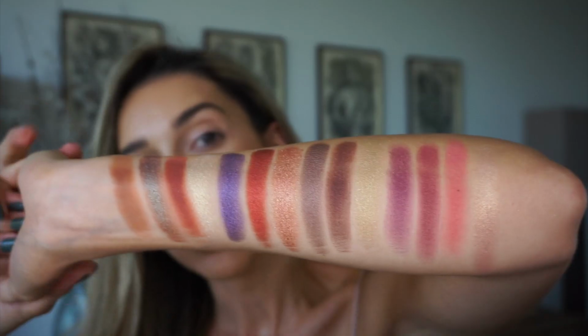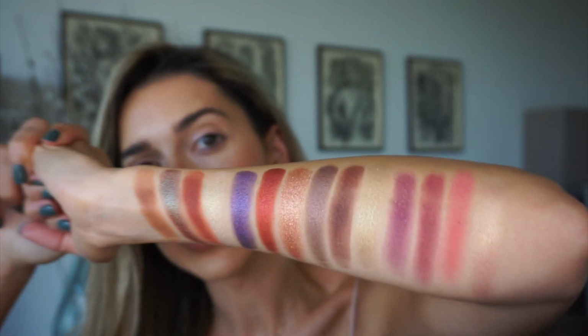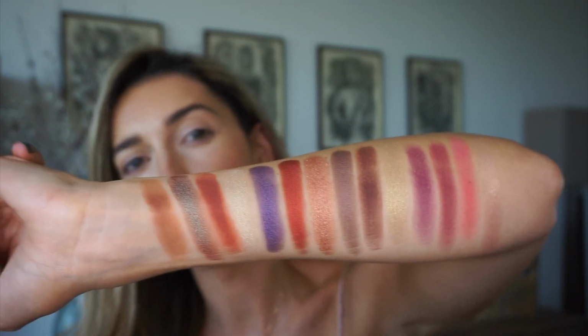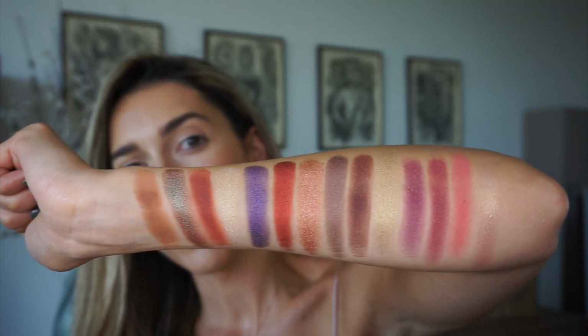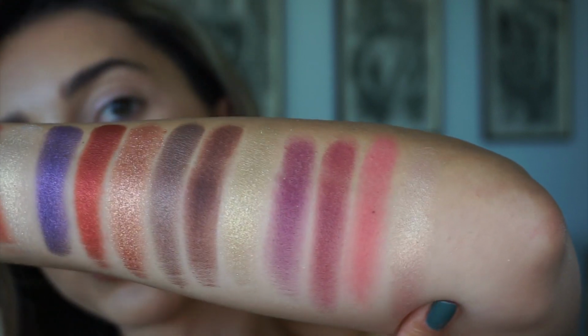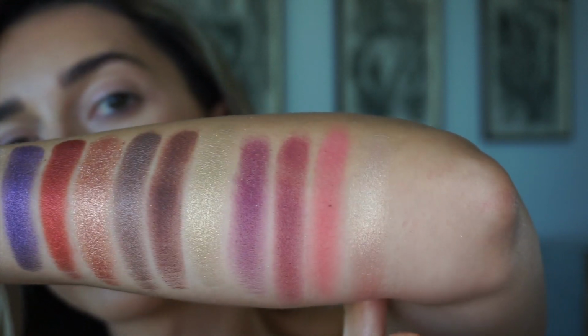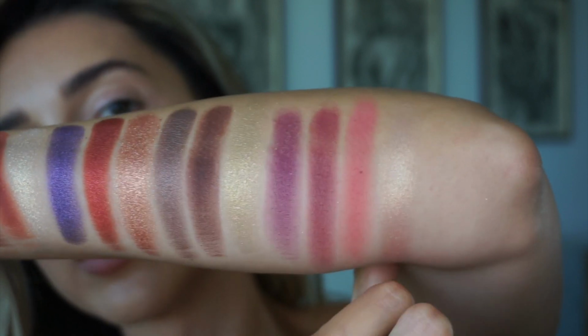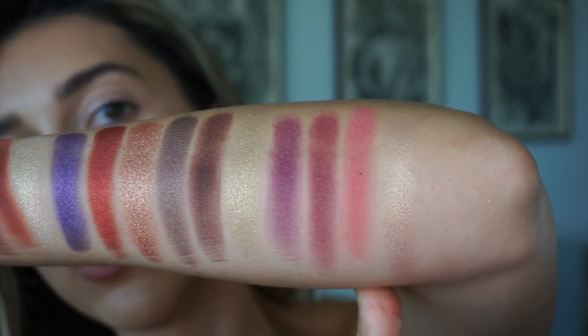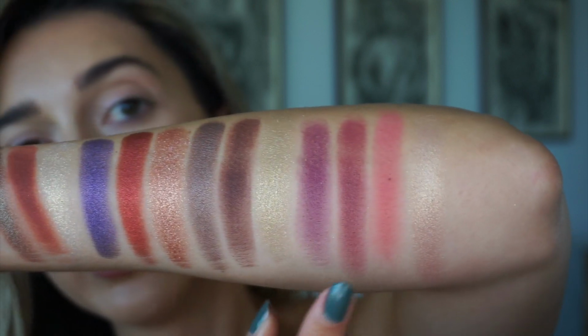So I'm gonna quickly do swatches on my arm. All the shades swatch beautifully, they're pigmented. I'm really excited about a lot of them. Soleil is very pretty. I'm sure it will be pretty all over the lid. Like on days you want to look extra natural, but with a little something on the lid, or as an inner corner highlight, or maybe even a highlighter.